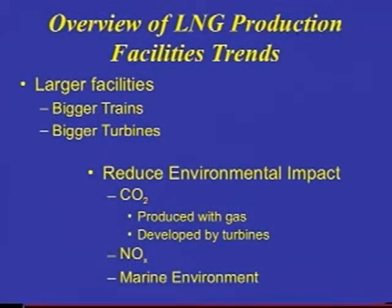Let's also talk about an overview of some of the trends in this industry. The first bullet point there talks about larger facilities, bigger trains, bigger machinery, economies of scale. That's true for many industries. But you'll also see in the middle of this page the importance of reducing environmental impact with these facilities, reducing the amount of CO2 that's produced as we manufacture LNG, the issue of NOx, nitrogen oxide emissions from the machinery, and finally, these are enormous plants from a cooling standpoint. And their effect on the marine environment of the cooling of the machinery can be very significant. These are all environmental issues that are being addressed and addressed successfully by the industry.